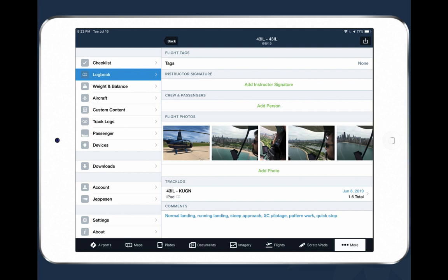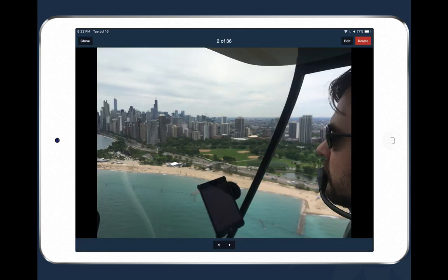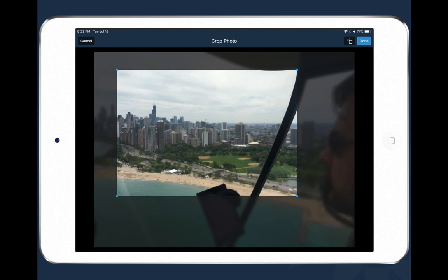This is a flight that I recently took in the Chicago area in an R44. You can open up a photo, and you can edit it by tapping the Edit button and crop it to an area that you want, or you can tap the Rotate button and rotate that photo 90 degrees.